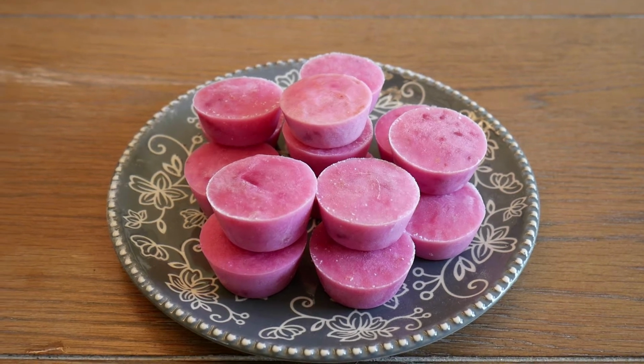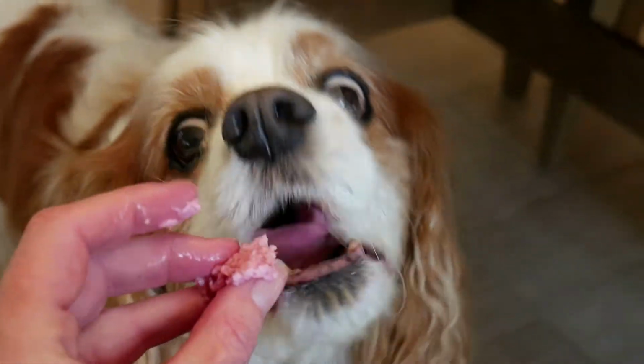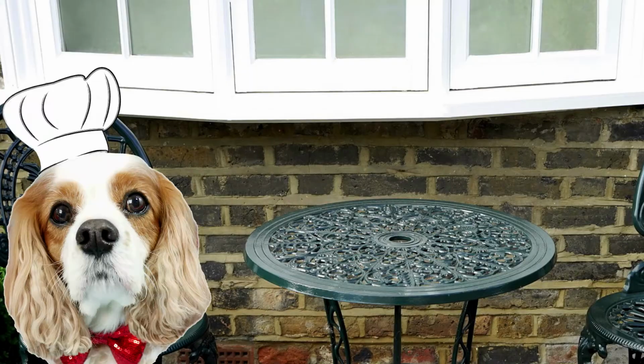If you're looking for a healthy, cool treat for your dog, you're going to want to stay tuned for today's raspberry cream delights.